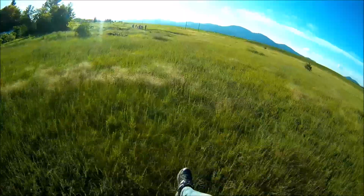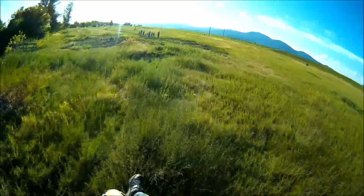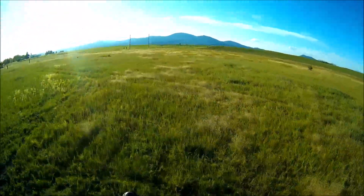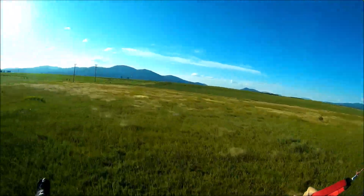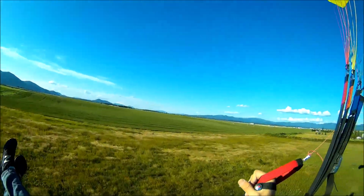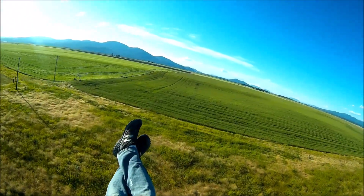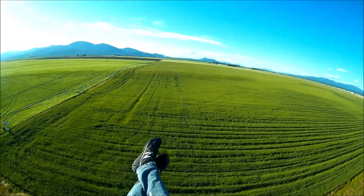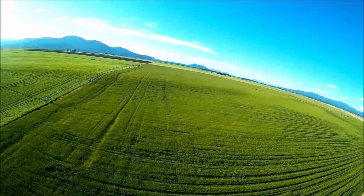Then we go around for another pass here, keep it nice and low, give them a little wave here. I just stop by and surprise them, and it's fun just seeing people come out. Give it full throttle here to climb up to some altitude.